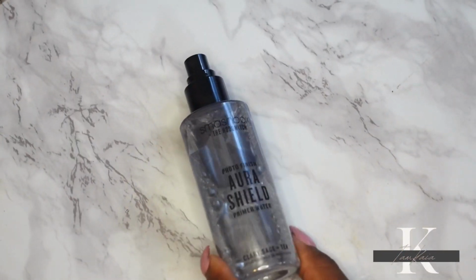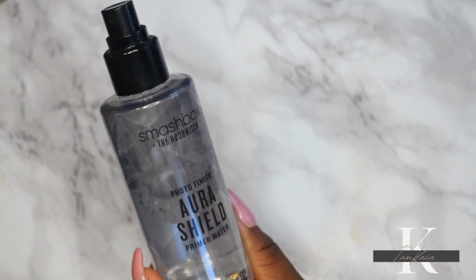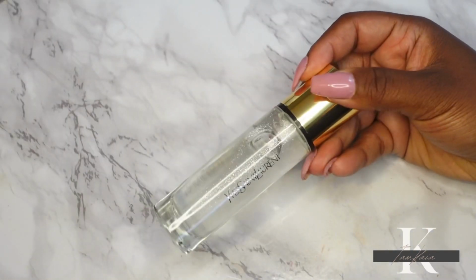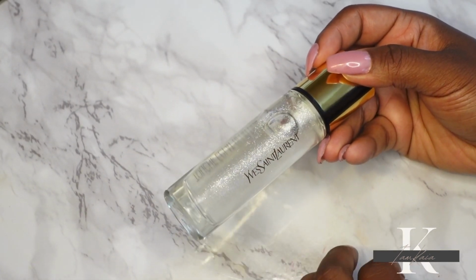So for primer this month, I'm going to be using the Smashbox Photo Finish Primer Water. I've been using this a lot, and I actually really like this a lot. I'm also going to be using the YSL Touche Eclat Blurring Primer, and this is the silver one. I really like using this one around the fall.